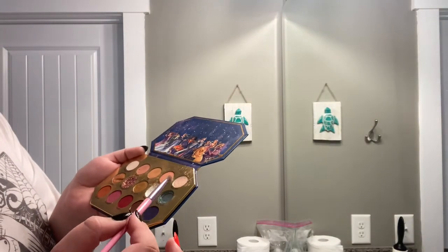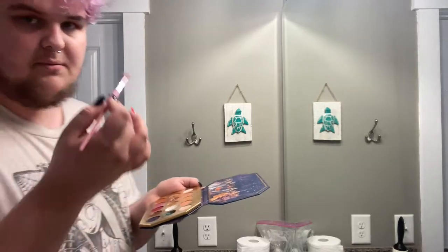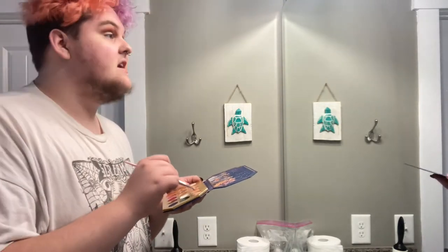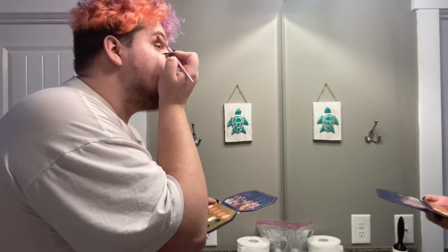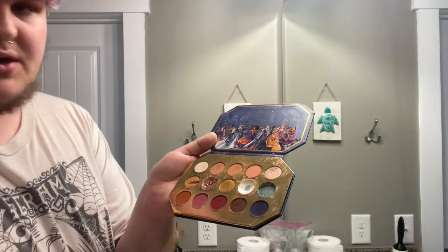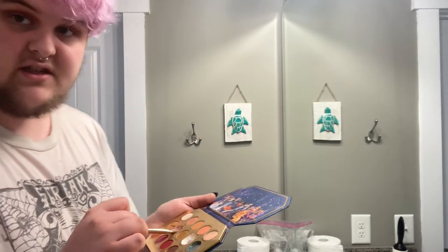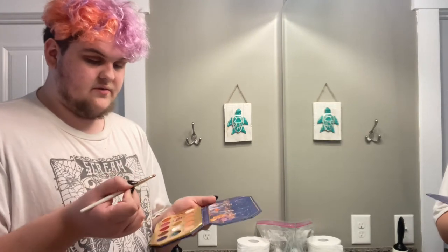Now I'm gonna dab into this light metallic shimmer and put that right on my brow bone just to highlight it, because sometimes it looks a little bit messy and this just gives me a nice little pop of color. And then lastly, I'm gonna go in with a flat brush and apply this Floating Lanterns glitter to my lid. This is one of my favorite glitters to use because it is so beautiful. Just wait, I'll show you.